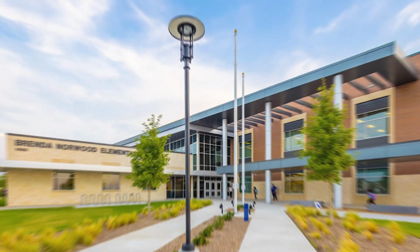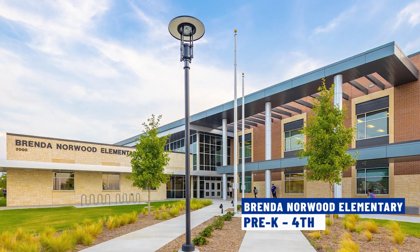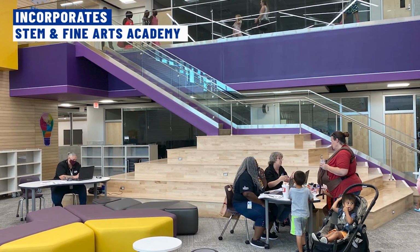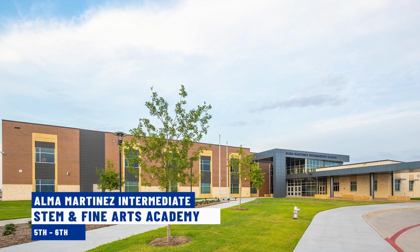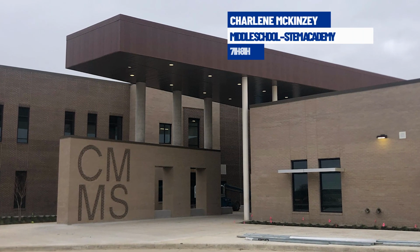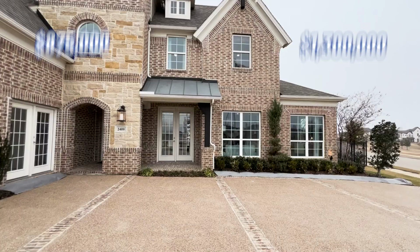South Pointe is home to Brenda Norwood Elementary School, which serves grades pre-K through 4th, and incorporates STEM Academy and Fine Arts Academy, along with a traditional neighborhood school setting. Alma Martinez Intermediate STEM and Fine Arts Academy is for grades 5th through 6th. And there's Charlene McKenzie Middle School STEM Academy, which serves grades 7th through 8th. Now you can see why this is a special community, a special place for you to live your life and call home.